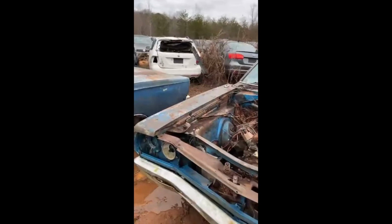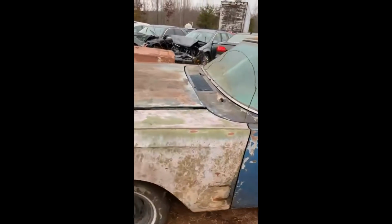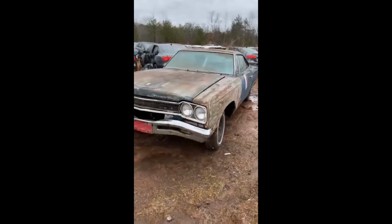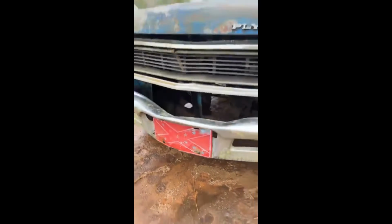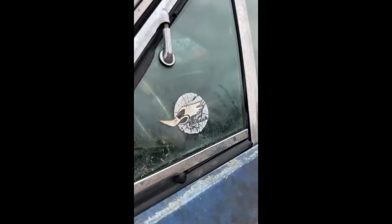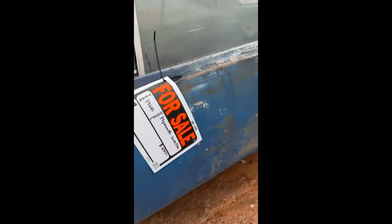Screw that, no regrets. '68 Satellite, 6,500. Man, Nico came by and just totally took the wind out of my sails with that Roadrunner for 10.5. Another cool sticker. $6,500 for this Satellite.